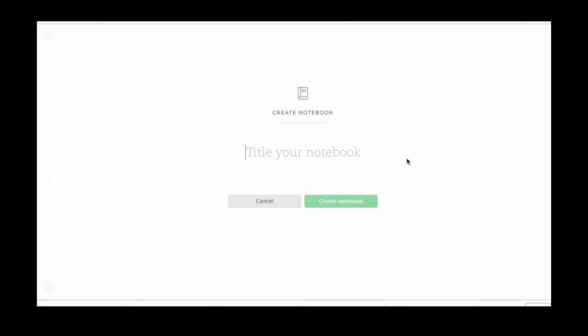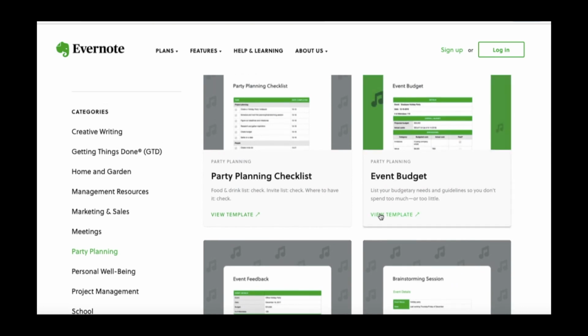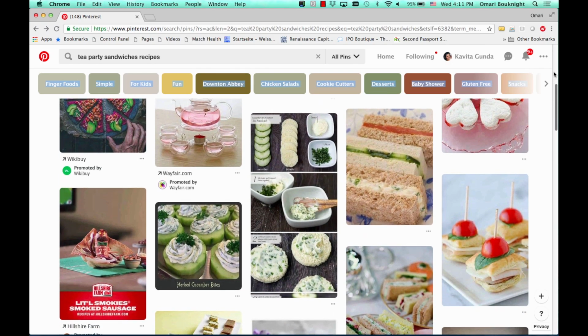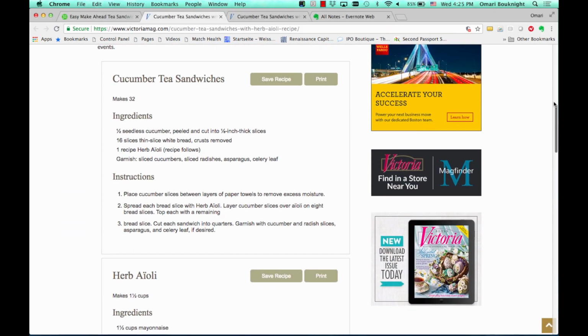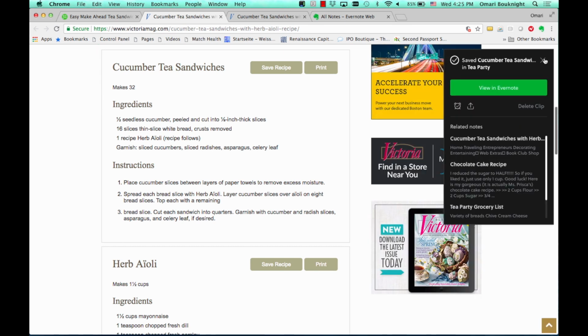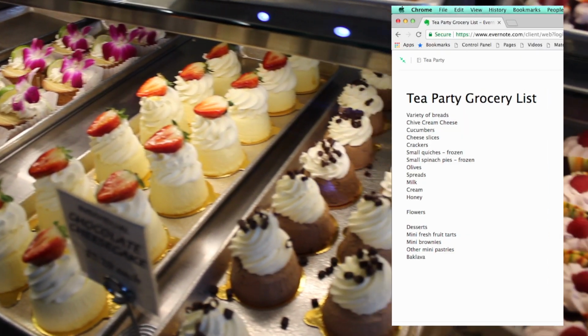Step 1, I created a notebook in Evernote for my tea party to put any possible note I could related to this party in one place. Step 2, I looked up a template on Evernote to find a good to-do list for party planning. Why recreate the wheel when I can use something already made and just modify it? Step 3, I searched the web for food ideas and came upon some great tea sandwich recipes. So I simply used the web clipping function and then saved it to my tea party notebook. Step 4, I created a menu and a grocery list full of finger foods and bite-sized desserts.